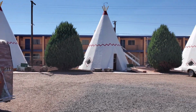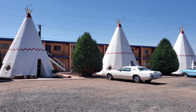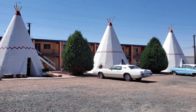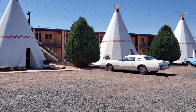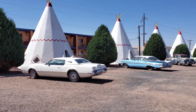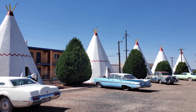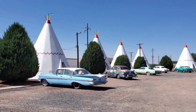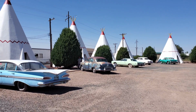This one here actually has a motel behind it, if I remember correctly. Doesn't that motel belong here? So if you don't get one of the teepees, wigwams, you wind up in the back in the motel there. They have these big trees too.